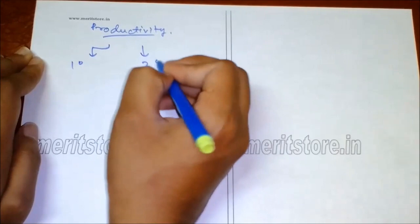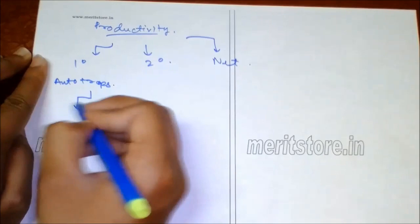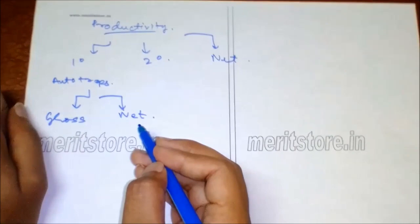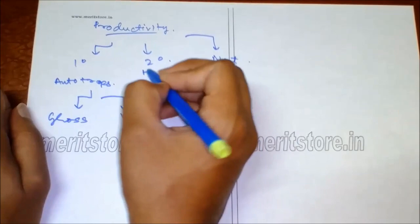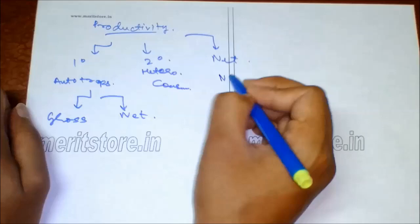Primary is produced by autotrophs or producers, which is further divided into gross and net. Gross is the total rate of photosynthesis, net is the amount of organic matter stored by green plants. Secondary is by heterotrophs or consumers. Net is the rate of storage of organic matter by heterotroph consumers. This is net primary productivity minus heterotrophic consumption.